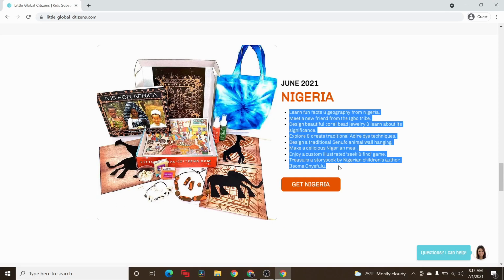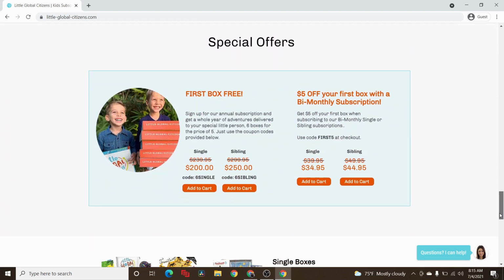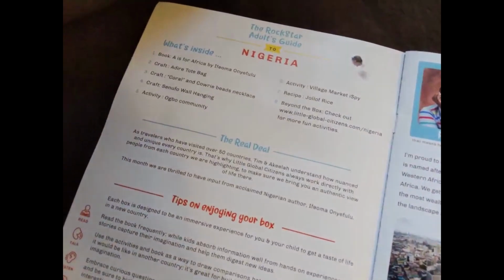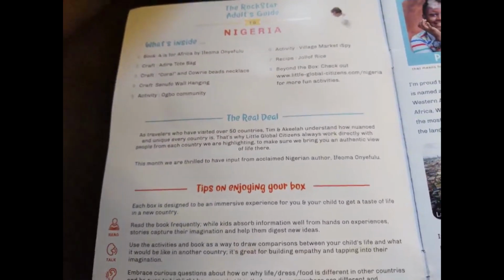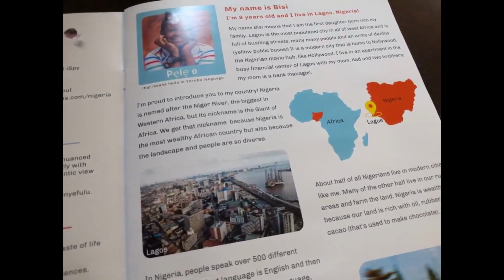So Akila sent us the sibling box. It's an additional $10 to add a sibling to a box, and for 4 boys, we actually ended up with leftovers. There was plenty in this box for us all to use. The first thing you'll see when you open this box is this adult's guide to Nigeria, and on the inside it tells you everything that is included. There are tips on how to start conversations and ask good questions to your little ones. There's a letter from a girl from Nigeria, and she tells you a bit about her country.